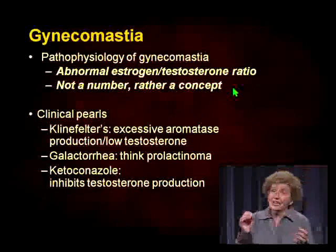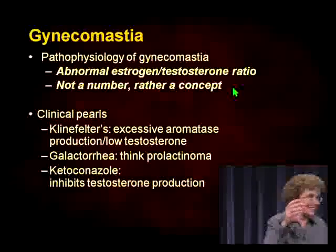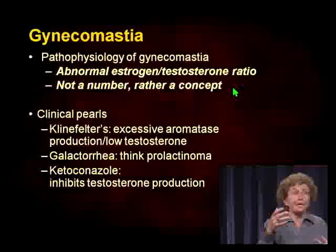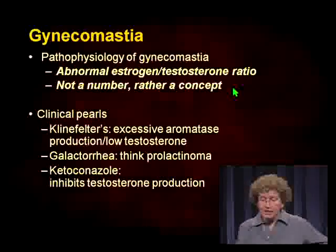So again, with gynecomastia, there's something wrong: there's too much estrogen or not enough testosterone. It's not a set number, but that's what you're trying to figure out. Where are they getting the estrogen, or why don't they have the testosterone? In Klinefelter's, aromatase activity is excessive, because testosterone goes to estrogen through the aromatase, right?